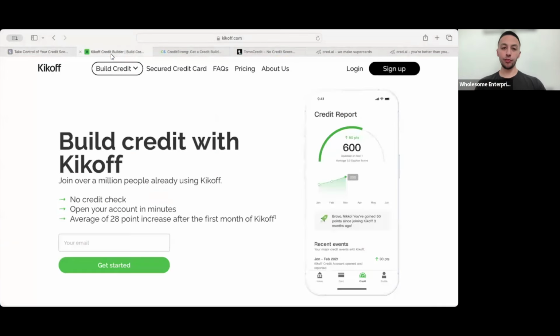Okay, so very simple. Next one, Kickoff. Fairly similar service. Again, you can hear they offer a secured credit card.